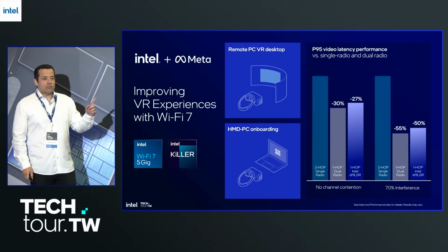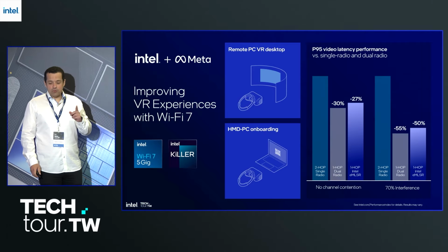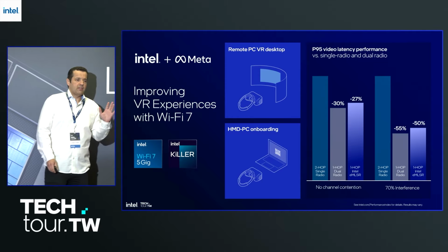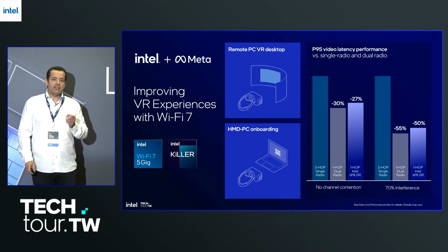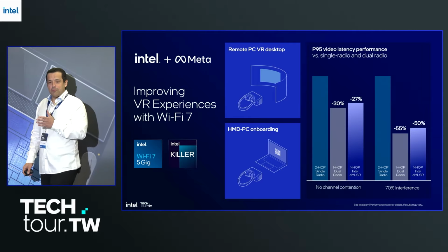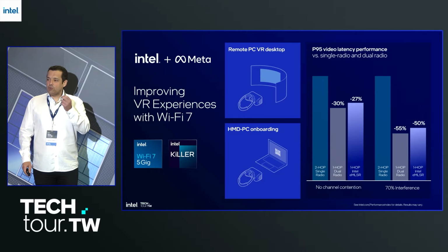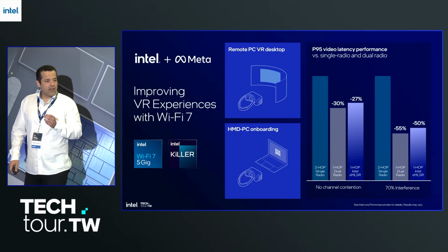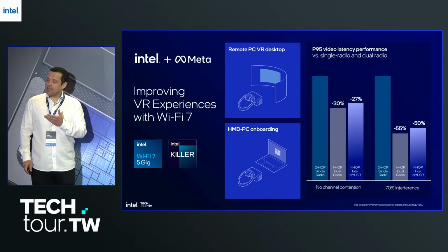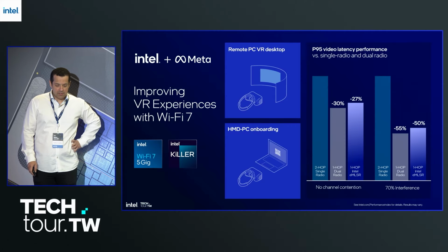The difference in terms of latency between a dual radio and an eMLSR is only about 3% when you have no channel contention, meaning there's nothing else happening in the channel. And that's the P95 latency, okay? If you look at the CDF, the 95% point. Now, if you have 70% interference, the difference is 5%. So really, the performance difference between a single radio and dual radio is very insignificant. And that's because, again, of the implementation that we have available in our platforms, this eMLSR implementation.